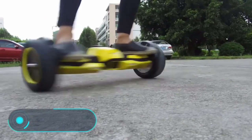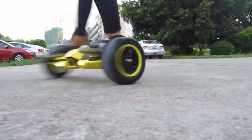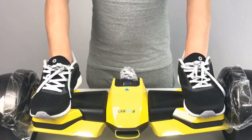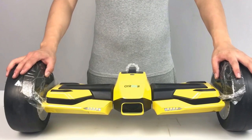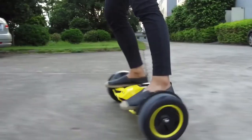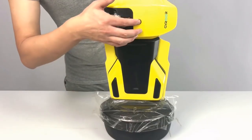The Gyro F1. Finally, we've got the last amazing hoverboard on our list. It has two modes of operation, for children and for adults. Depending on the mode, the device changes its settings, the maximum speed, handling, and safety level. The Gyro F1 differs from all other devices by its unique design. The middle part is not narrowed, and the body was specifically designed to resemble a Formula One racing car, hence the name.